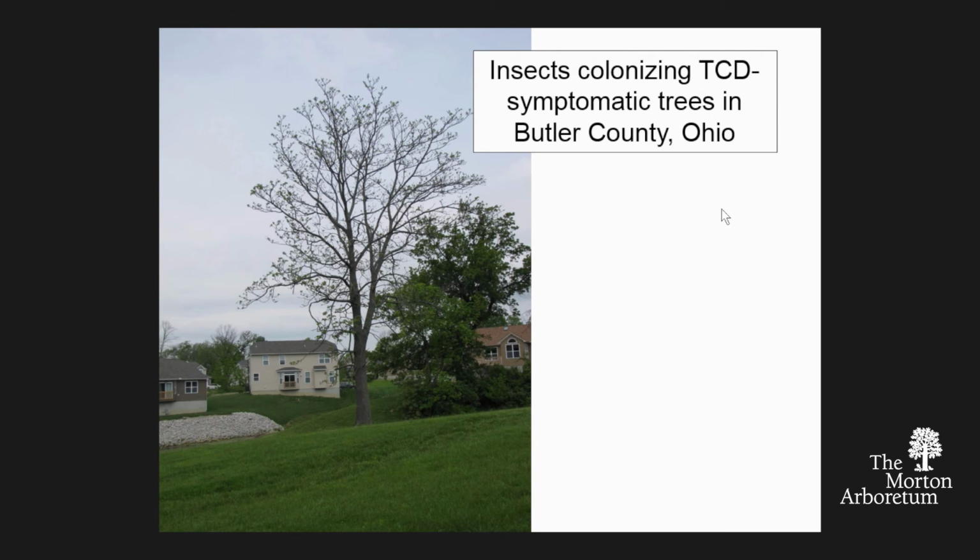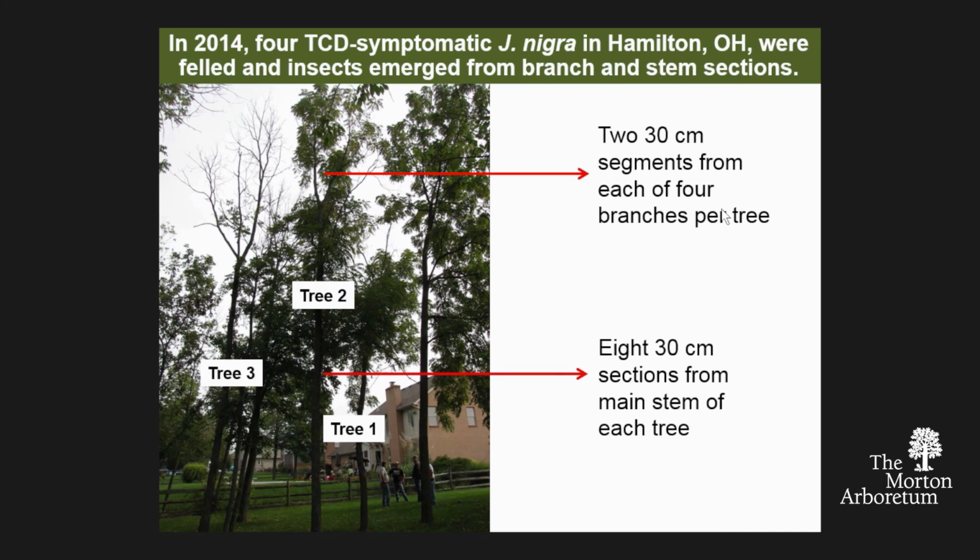In this relatively new housing development area, we were able to work. We actually had permission to take down 4 trees, 3 trees in one homeowner's backyard, and a 4th tree at his next door neighbor's. You can see the range of symptoms there. This tree had leafed out, with probably about 40% live crown in May, but when we felled the tree in September, there were just epicormic sprouts on it. So this tree had died from TCD. Tree 2 has a little bit of dieback, and tree 1 had partial dieback too. Tree 4 was half dead.